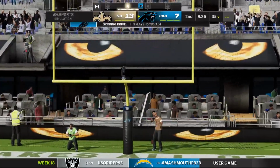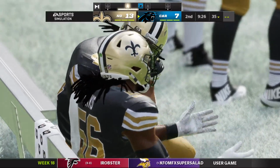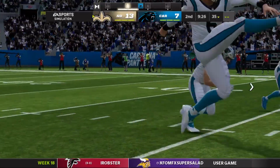PAT up and good by Rosas. And the lead will shrink to 6. That time a 9-play drive, and the end result, a Panthers touchdown.